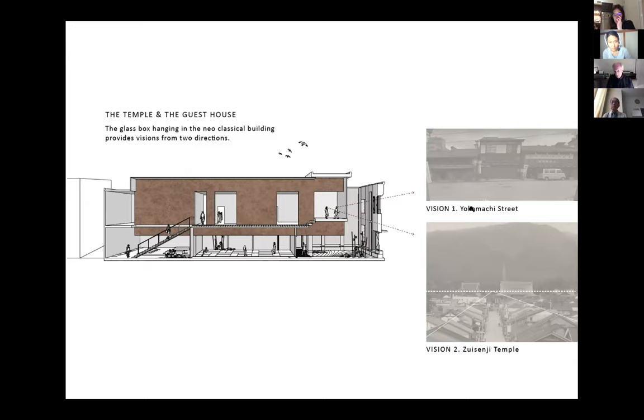This shows the first vision of Yokomachi Street. People can see through this view from this direction, and this shows the second vision. People can see a little bit of the Zuisenji Temple from the window here.